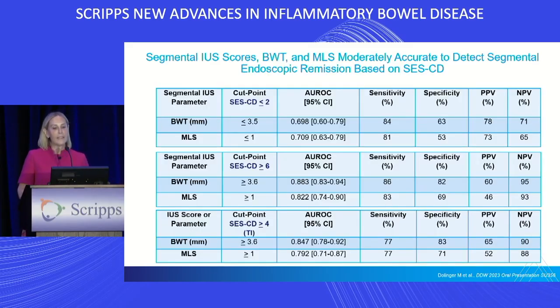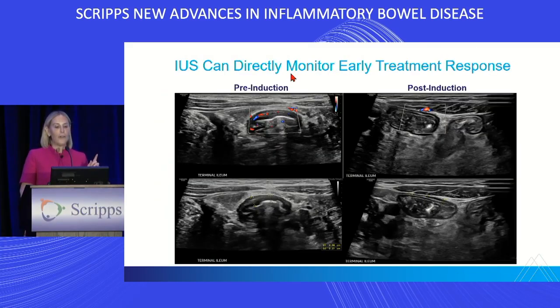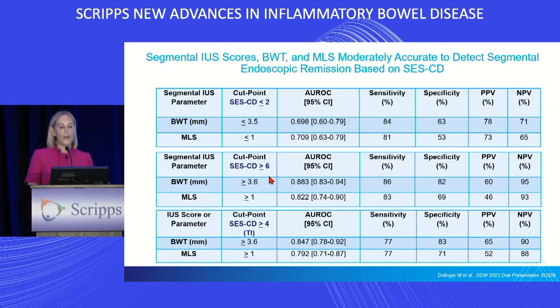And that's what we did find. When we looked at bowel wall thickness as well as IUS scores for endoscopic remission, meaning an SES-CD score of 2 or less, it wasn't as fabulous. So ultrasound so far may not reflect perfection. But for an SES-CD score of at least 6, if you have a bowel wall thickness of at least 3.6, you're almost 90% accurately going to predict that that patient would screen positive for a clinical trial.